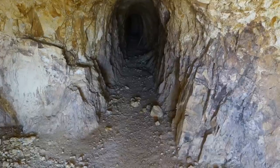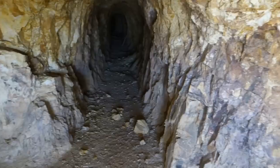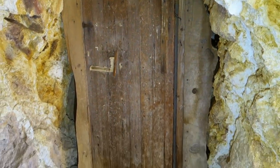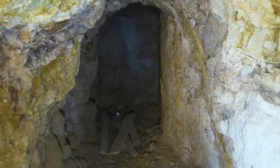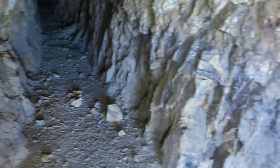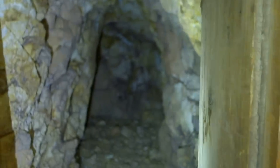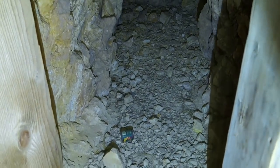Just inside the adit now, it already looks interesting. The main adit runs that way. There's a wooden door right here. Looks like a powder magazine in all likelihood. To my left, there's a drift running off here. Oh, actually, that does not go very far. Powder magazine is almost certainly empty, but we'll check. Yep, empty, except for a can of fruit.